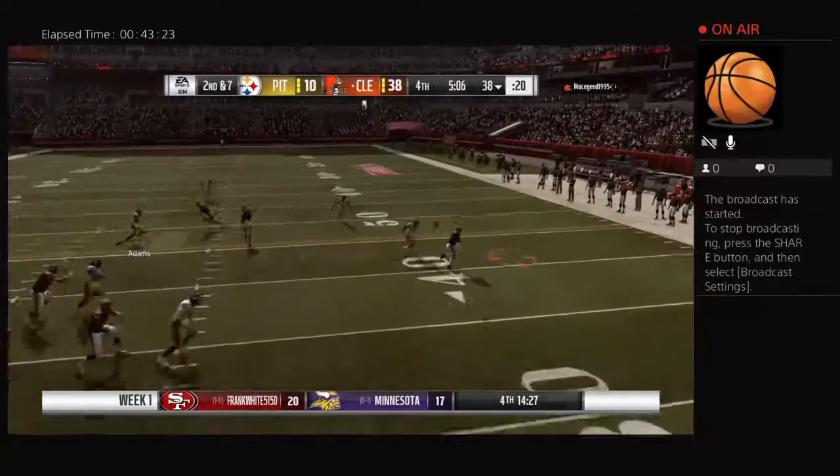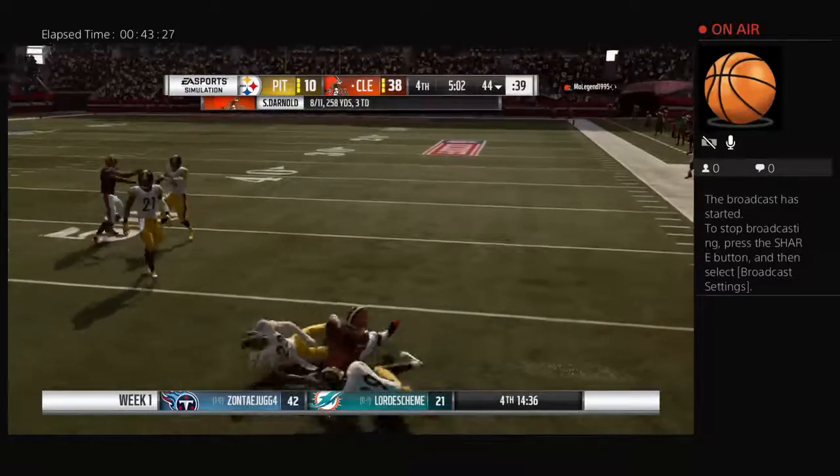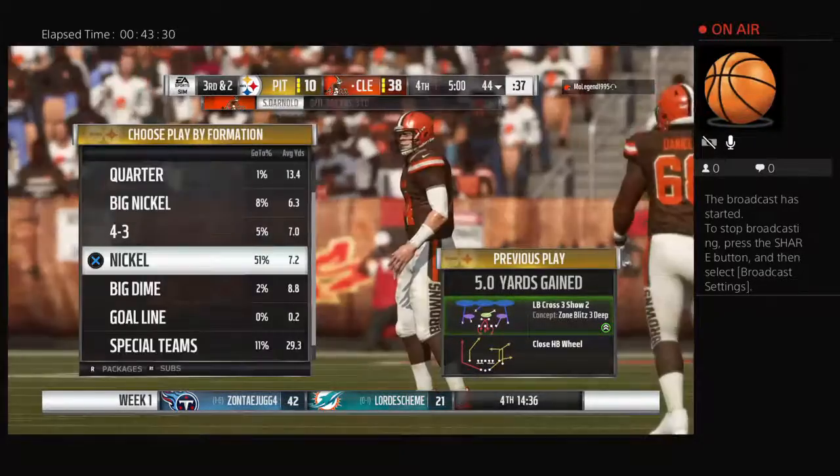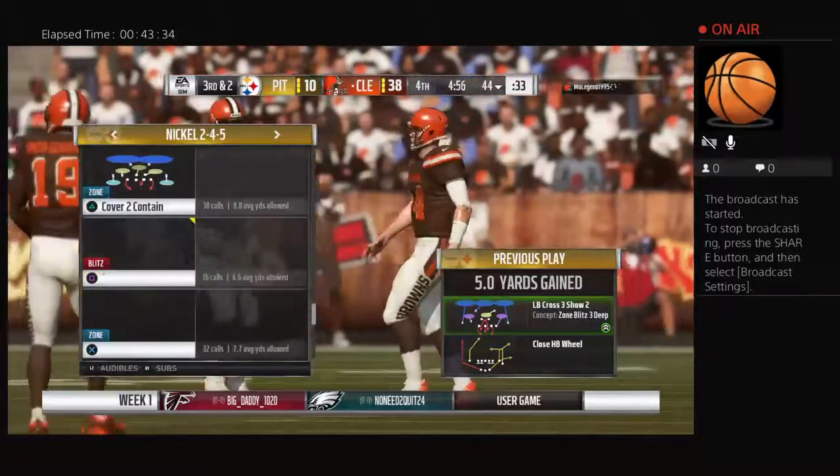A shotgun snap for Darnold. Dumps that off to Penny as running back. And he'll get up near the 45. They'll spot it at the 44. Call it a gain of 5. And that'll bring up a 3rd down.